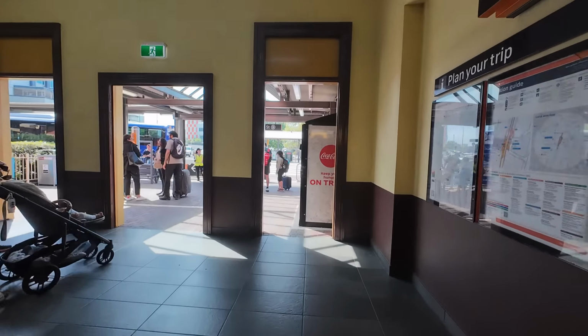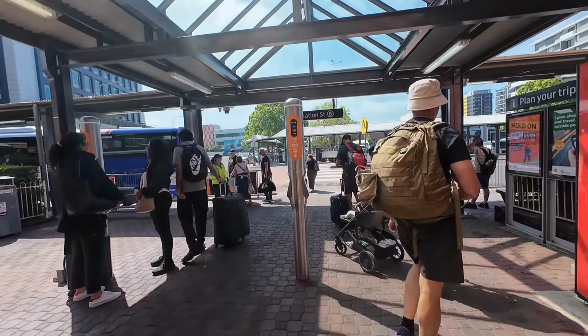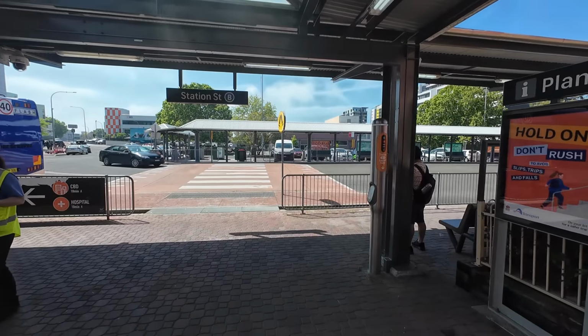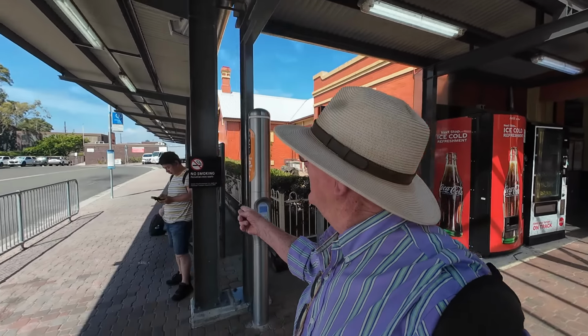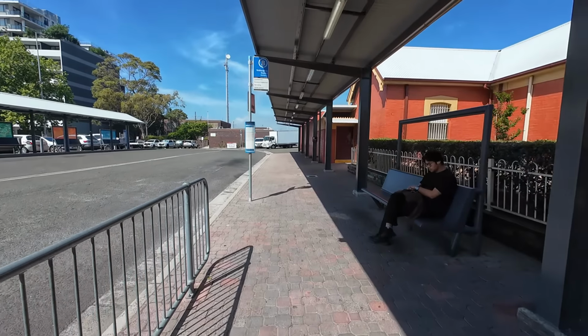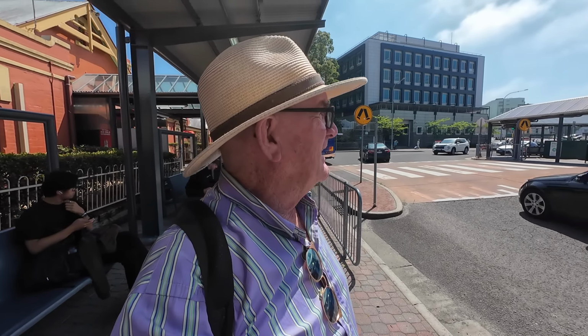Here's the exit here. So the Sydney folk have got off the train. So when you walk out from the station, just turn to your right here, and here's the bus stop for Moss Vale. Now I did this same trip about 5 years ago, and hopefully nothing has changed. And 5 years ago the bus to Moss Vale left from here, so it should be along in half an hour.